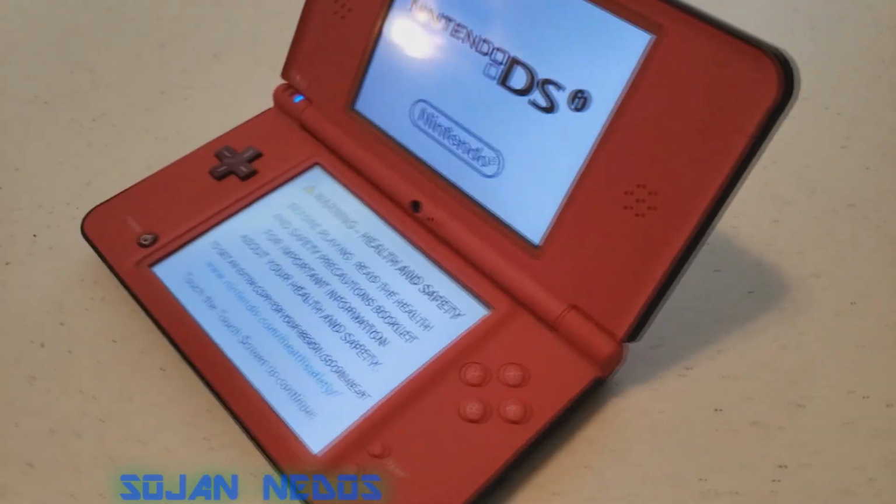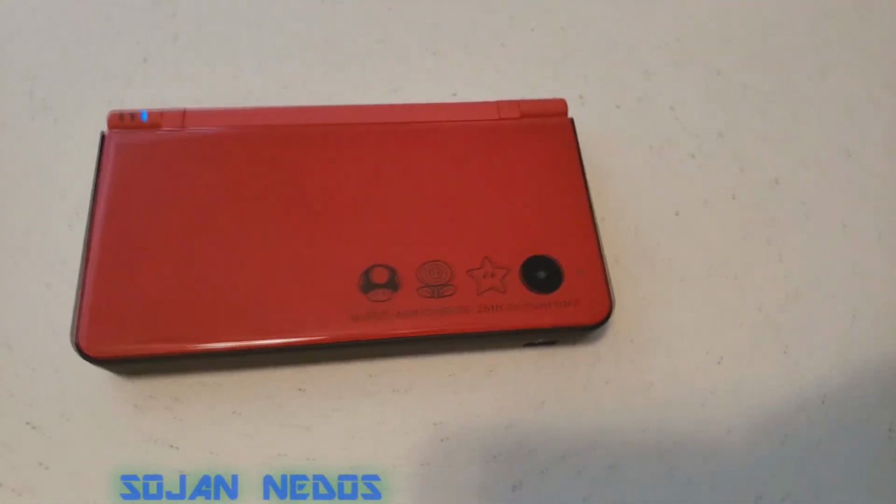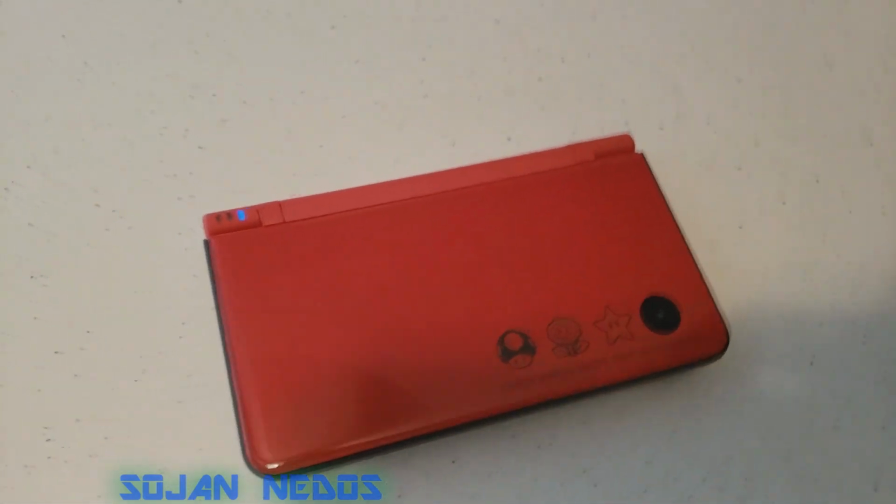So I wanted to talk about the DSi XL and whether or not it's a viable handheld to have in 2020, or if you should just stick with buying something else.